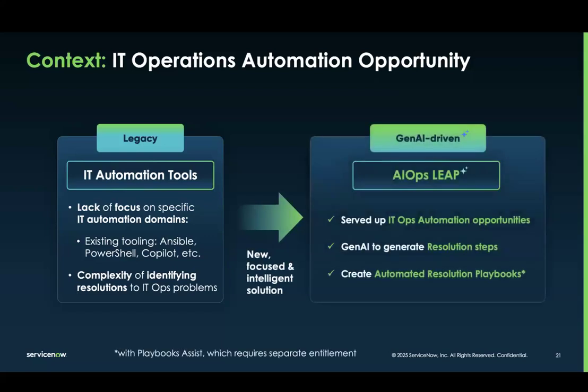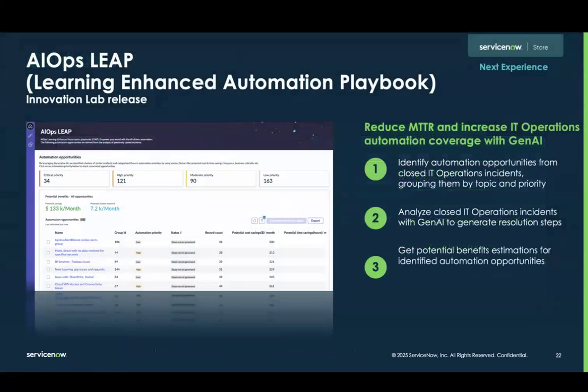Now, this is exactly why AIOps Leap is being introduced. And first of all, it's in an innovation lab release, and it's planned to be GA on the following release, so in Q2. But if you want to look at it from a holistic perspective, this tool is designed to really have more focus on the IT operations automation opportunities. And you have GenAI that is actually helping you to get to resolution steps for those automation opportunities. And then we also offer you the opportunity to quickly get to workflows or altogether playbooks that are really tackling the automation needs that are deriving from those resolution steps. Now, don't you worry, we'll get into the details in a minute.